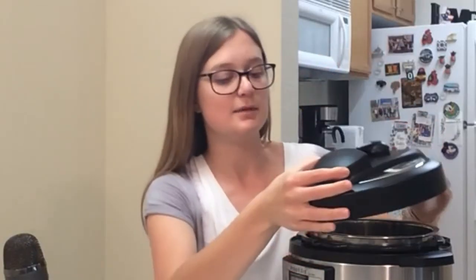The actual Instant Pot itself will not allow you to open it unless it is depressurized. A lot of times I've gotten feedback that people were afraid to use it because they were afraid that the lid would pop off while they were using it, but it won't actually let you open it unless it is depressurized. To do that, you will use this knob here to vent the steam that is inside of the Instant Pot after you are done cooking with it.